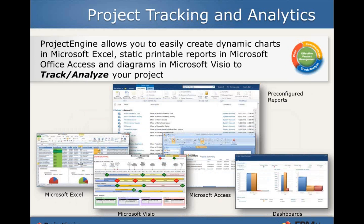From a project tracking and analytics perspective, to track and analyze your projects, we provide a very flexible set of tools to be able to view and report on information. We have a pre-configured library of reports that you can access from day one. We have dashboarding capabilities with charting web parts that allow you to look at and analyze the progress and the metrics on your project. And because it's all integrated with Microsoft tools, things like Excel, Visio, and Access are common ways that the data can be extracted from our solution and presented in a variety of different ways.